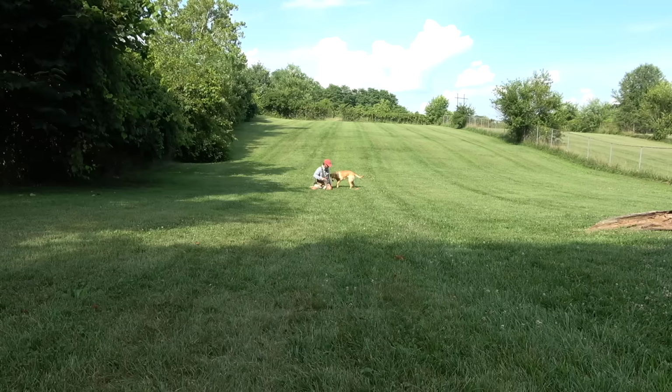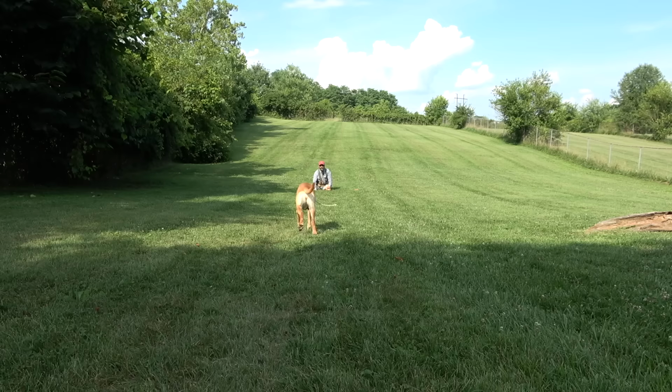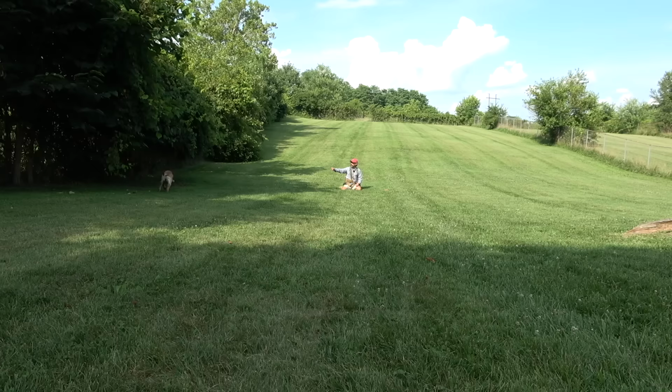Now, if you'll notice, the sun just came out, right? And Ruby laid down just a minute ago when Charlie was out here. Ruby, come on. When Charlie was out here, there was a little bit of cloud cover. And guys, that makes a big difference. If there's a little bit of cloud cover, you're going to get quite a bit better attention, and you're going to get quite a bit better effort level. See how Ruby's going to the shade? Come on, Ruby. Oh my gosh, come on.